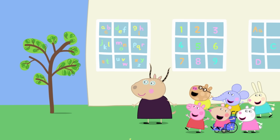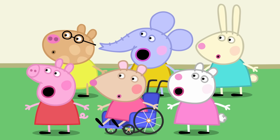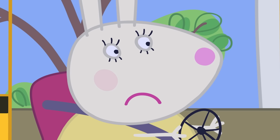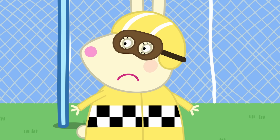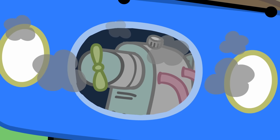Today, Peppa and her class are going on a school trip. Hello, everyone. Who's ready for a school trip in my lovely new yellow bus? Oh! What happened to your old blue bus, Miss Rabbit? It broke down at the weekend whilst I was taking a nice, relaxing drive. Oh, dear. Miss Rabbit's bus is unable to race. So it's in the garage for some small repairs. That bus is going to need some big repairs.